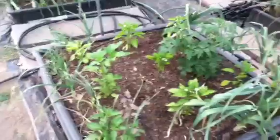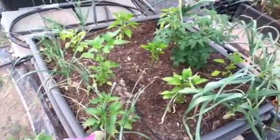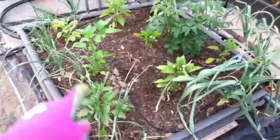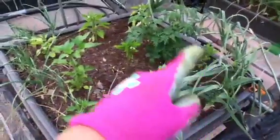Over here, the pepper with garlic bed and the one tomato. As you can see, some of the peppers, like this one here, it looks pretty decent as far as the green goes. That one looks okay, but then you have the ones that look really yellowish, you know, so I don't know what's going on with them.